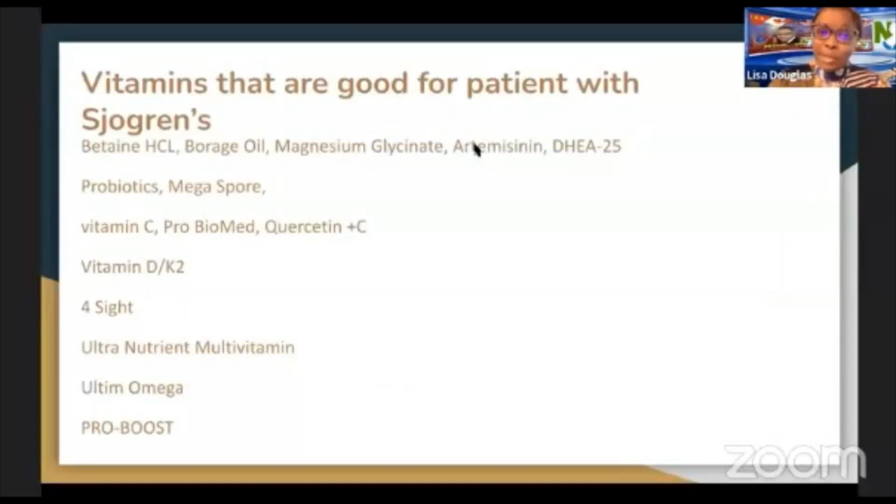Vitamins that are good for patients with Sjogren's: betaine HCl, borage oil, magnesium glycinate, artemisinin, DHEA, probiotics, MegaSpore, vitamin C, ProbioMed, quercetin plus C, vitamin D with K2, Foresight, which is good for the eyes, Ultra Nutrient multivitamin, Ultra Omega, and ProBoost.